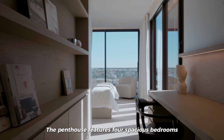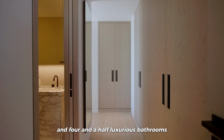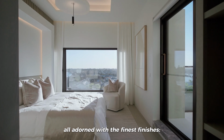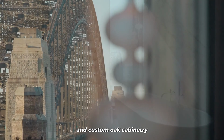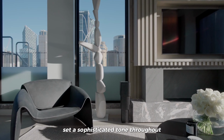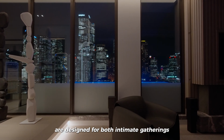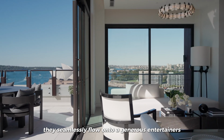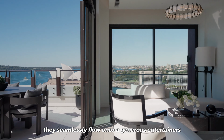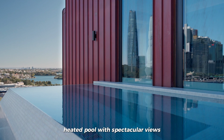The penthouse features 4 spacious bedrooms and 4.5 luxurious bathrooms, all adorned with the finest finishes. Elegant colour-cutter marble and custom oak cabinetry set a sophisticated tone throughout. The open-plan living and dining areas are designed for both intimate gatherings and grand entertaining. They seamlessly flow onto a generous entertainer's terrace, which boasts a private heated pool with spectacular views.